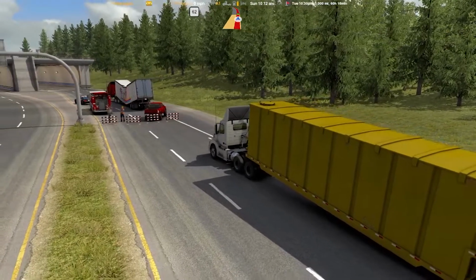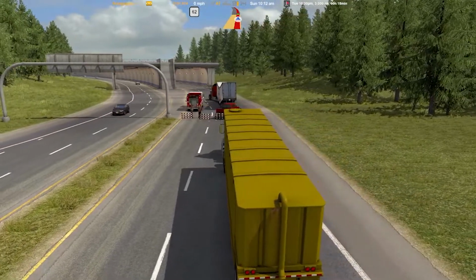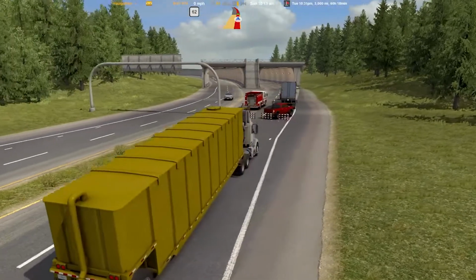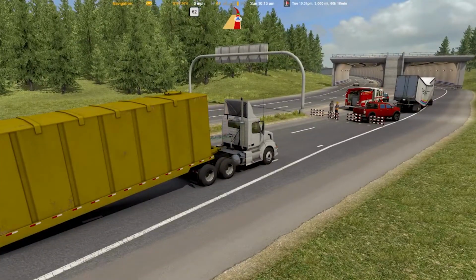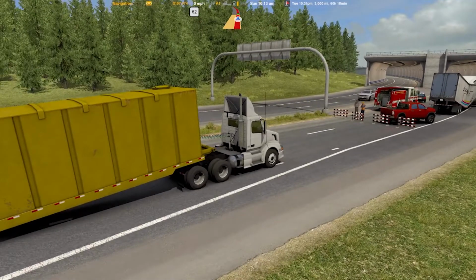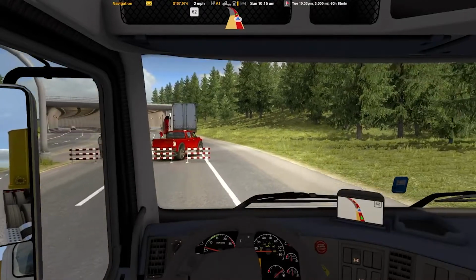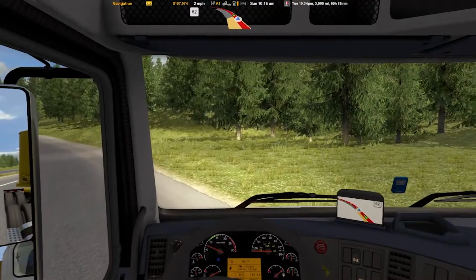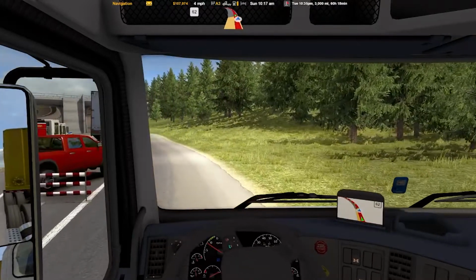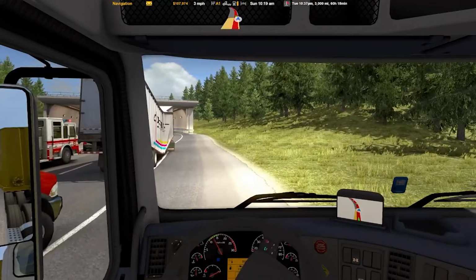Now, I'm not going to sit here all day to see if that thing disappears. We'll see if we could go. Yeah, that's not good. The container is bowed, and also the trailer wouldn't be good either. I'm just going to go around, go into the breakdown lane. There should be no reason why we can't go down this breakdown lane. That's why breakdown lanes were invented.